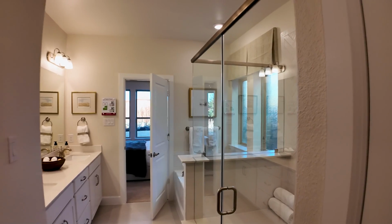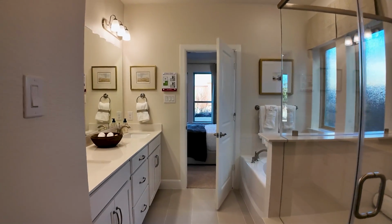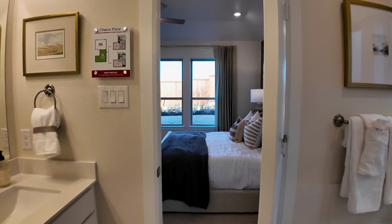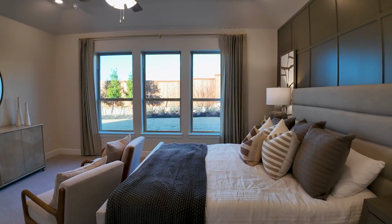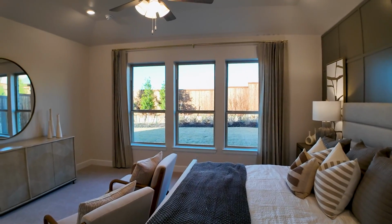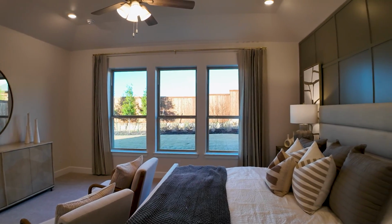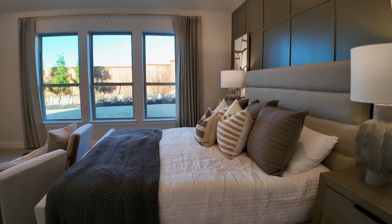And then we're gonna come back here. We're gonna kind of give you one of these walkthroughs because this is always my favorite vantage point of walking through, heading back into my primary bedroom, is coming out of that primary bath. And you can see how pretty it is. Great size room.